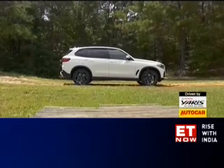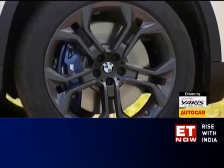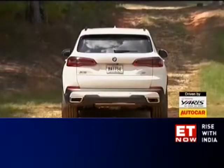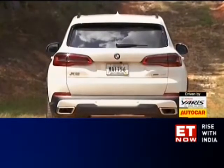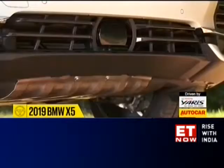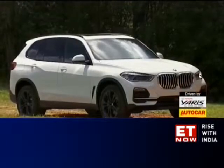While the side profile feels familiar, contour lines have changed, and the crease under the window line, though subtler, carries a new kink upwards under the rear window to accentuate the flanks. And there are smart new double-spoke alloys. The rear gets more contours than before, with strong crease lines under the new LED lights, which adds a lot of width. The skid plates front and rear rise up higher, and overall it's a more beefed up and aggressive looking SUV.